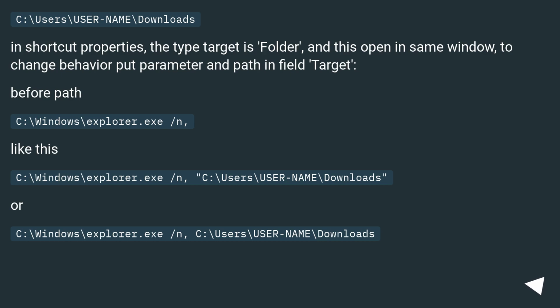C:\Users\username\Downloads. In shortcut properties, the target type is folder, and this opens in the same window. To change the behavior, put a parameter and path in the Target field. Before the path, put C:\Windows\explorer.exe /n. Like this.